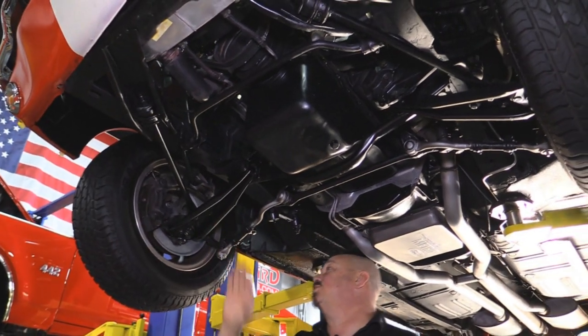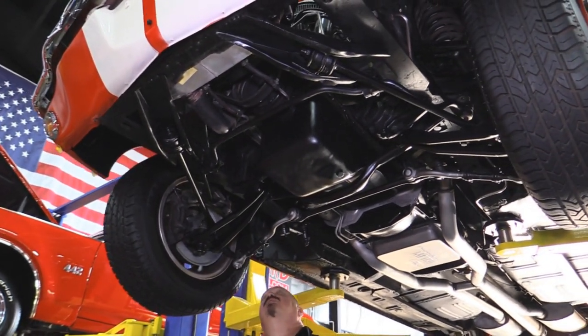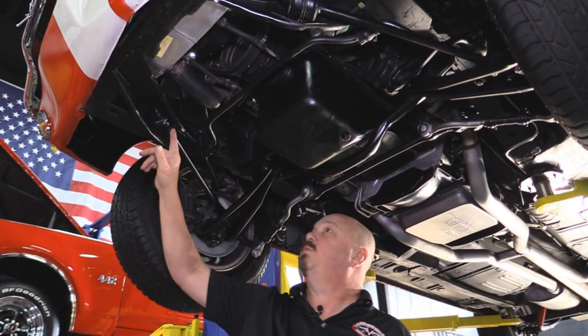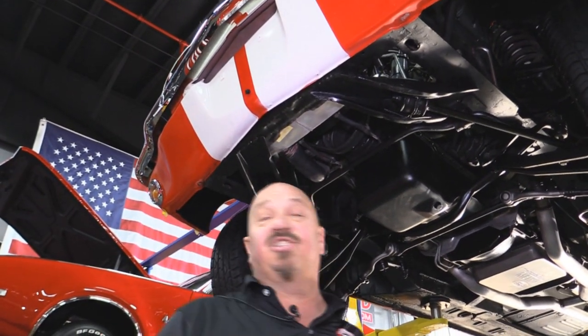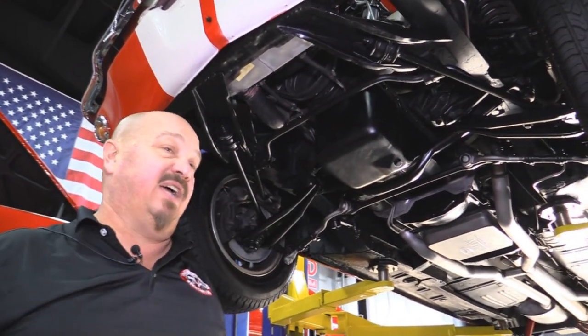Lower control arms look like they've been replaced. Upper ones also, those ball joints have definitely been replaced. Sway bar bushings have been replaced. Radius arm bushings look good. It's got an aluminum radiator in it. She's beautiful under here, guys. This GT350 is beautiful. Let's look at those wheels and tires.